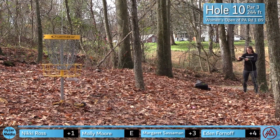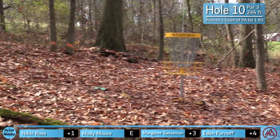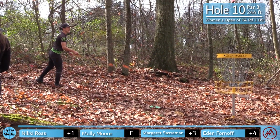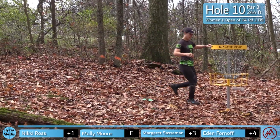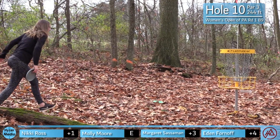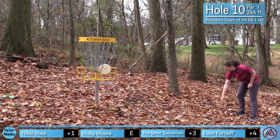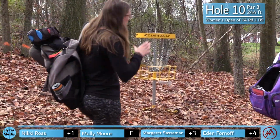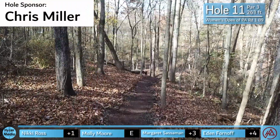Molly nestles in under the basket there, and here's Eden's look for birdie. Sails a little past, but she should have a short recovery. Nice par there. Nice par frame there by our feature FPO card.